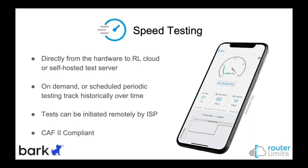So what this does is it will actually run a speed test directly from the gateway. So when this is initiated, this will be run from the Comtrend router back to the cloud. So you're getting an actual hardline readout here. And this can be run periodically. It can graph results over time. It's pretty cool, all of the features that you can tweak with that.